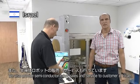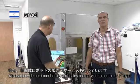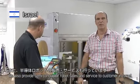What we see here is Itzik, our engineer, conducting tests on the M201 wafer delivery robot embedded in a full FM.